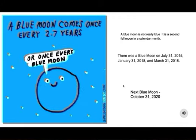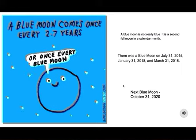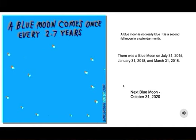We had one blue moon back in 2015, and there were two blue moons in 2018. The next blue moon we will see after this October will actually be in August of 2023.